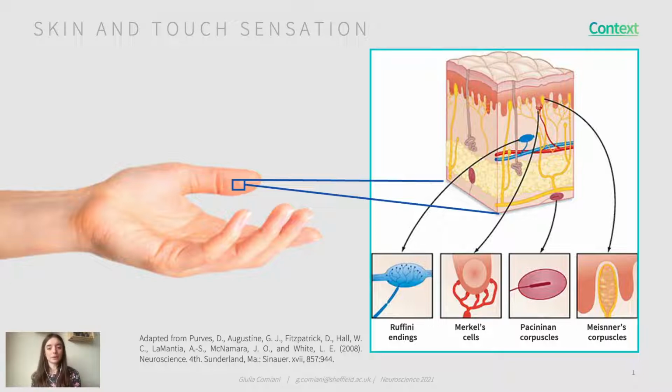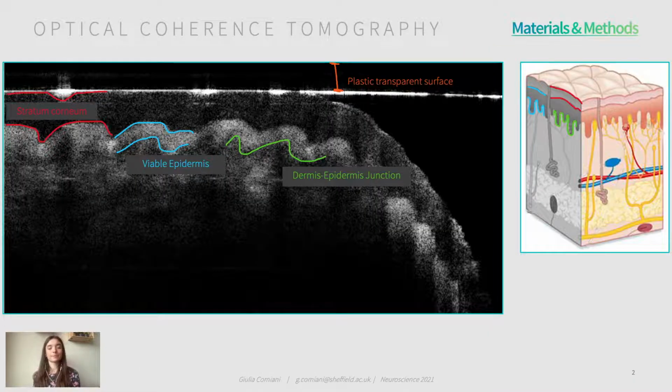My focus in this work is at the very early stage of this process, as I am studying how the mechanical stimulation happening at the skin surface propagates in deep layers and finally reaches the mechanoreceptors. To look at the sublayers of the skin, I'm using images acquired with optical coherence tomography, which is a completely non-invasive imaging technique. With this technique, we can image the whole stratum corneum, the viable epidermis, and down to the dermis-epidermis junction, which is where the type 1 receptors sit.